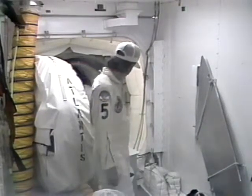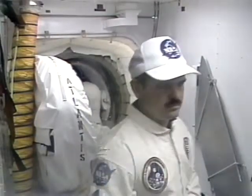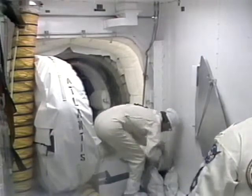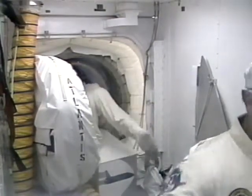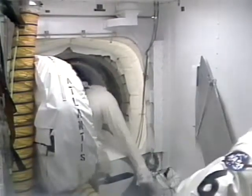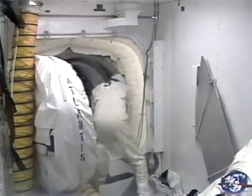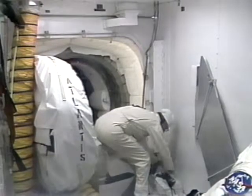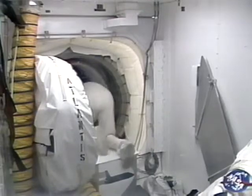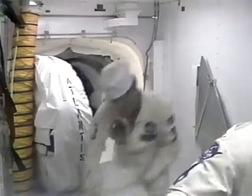The commander, Dave Walker, and pilot Ron Graby will also put on their launch and entry helmets when they're in the crew compartment, but the rest of the crew should put them on prior to entering the orbiter. It takes approximately an hour and a half for the entire crew to enter the orbiter and be strapped securely in their seats. The countdown continuing to go smoothly at T-minus 2 hours, 35 minutes, 20 seconds and counting. This is shuttle launch control.